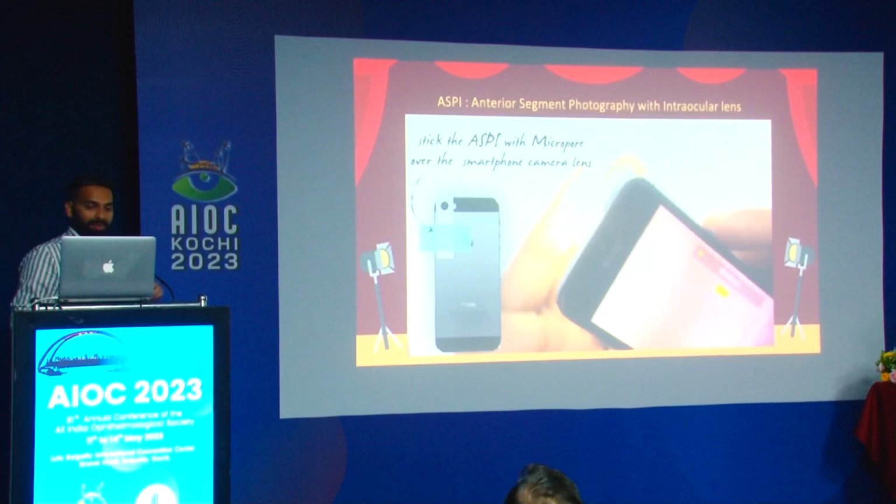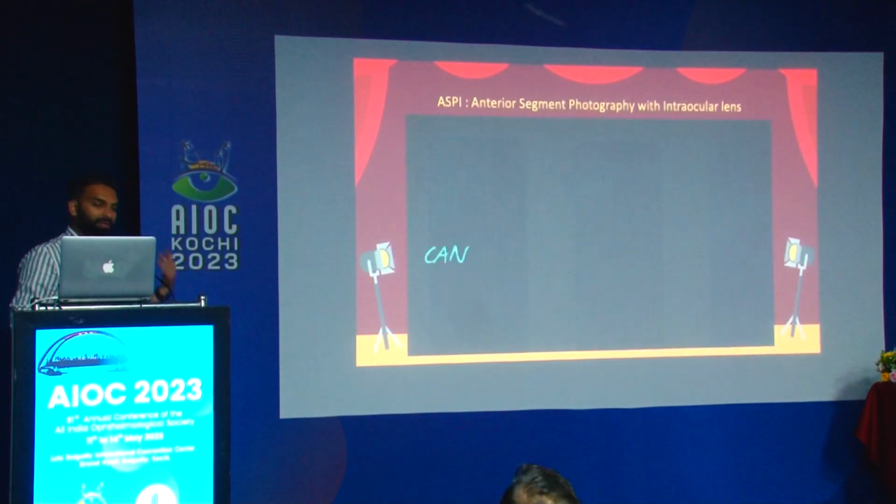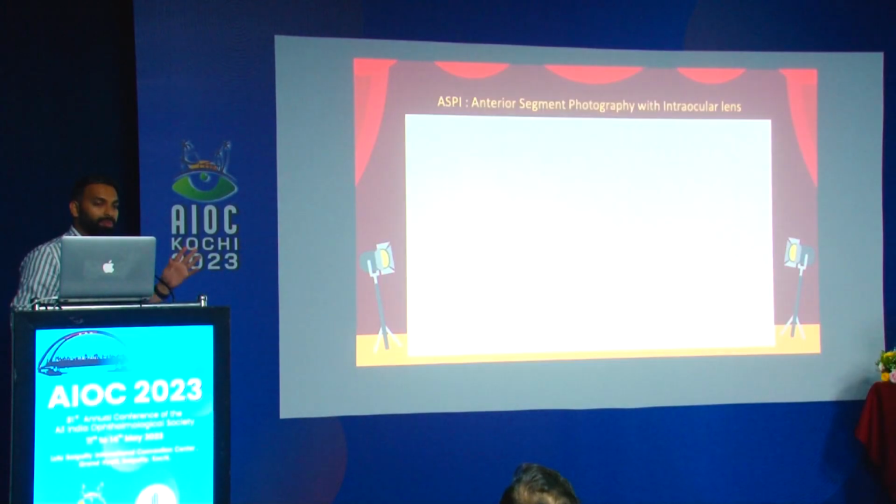So we take a video, and then from the video we take the image, and this can be done with any phone, preferably a phone which has the side camera, the camera which is in the corner, because the problem in gonio imaging is that your nose comes and hits, so that is a big problem.